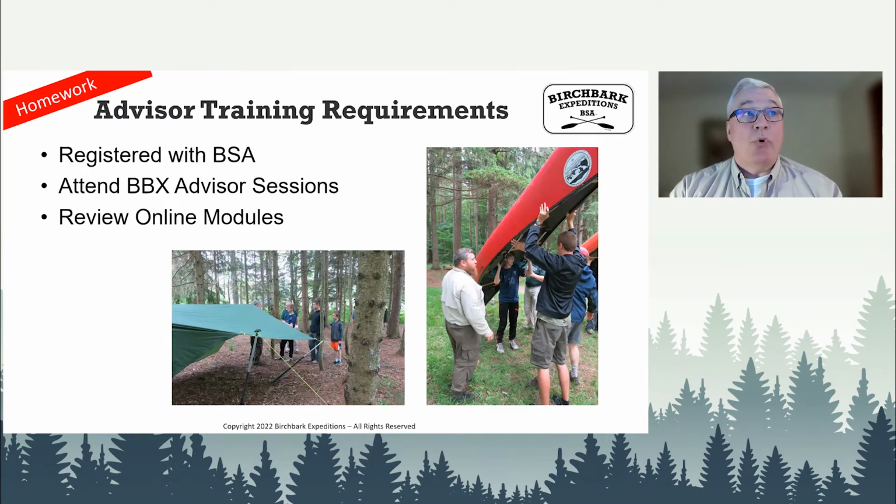So most importantly, making certain that everyone's registered with the BSA. You have to be able to identify what troop or crew that you're with. Need to attend these advisor sessions and watch the modules. And then really take the time to go through those handbooks. It's pretty overwhelming to try to do it in one sitting. You're probably going to need three or four doses of it to make sure that you understand the modules and the training centers and the books that we give you. Okay, next slide, Al.